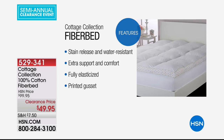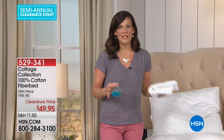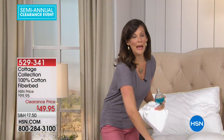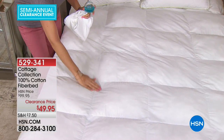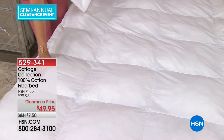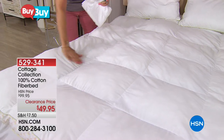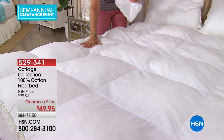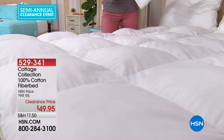Stain release and water resistant, extra support and comfort, fully elasticized, and that printed gusset. It's those little things that really elevate it. Yes, and that's what Cottage Collection does, I think. It adds all those beautiful details and it really elevates it. So you're happy to have your bed exposed even when you don't have your bedding on it. We can't keep our bedding on it all the time, and often our guests are trying to help us out and they want to strip the sheets, and we don't have to be embarrassed with this. It's a beautiful fiber bed. It adds plushness, softness, luxuriousness, but it also elongates the life of your mattress.